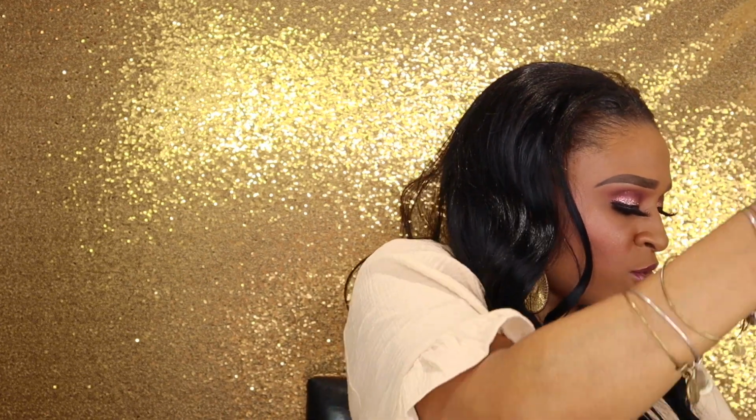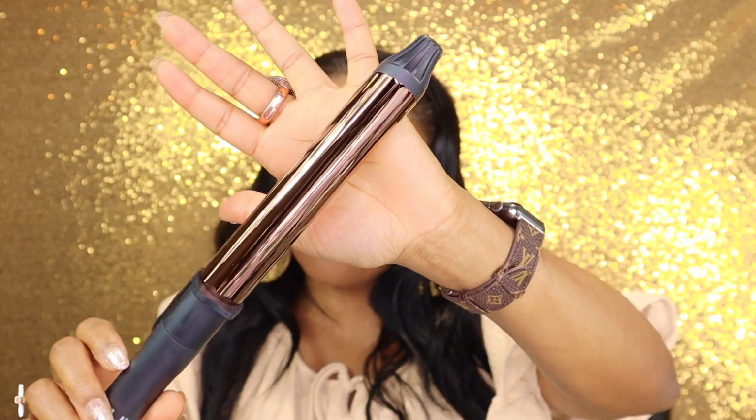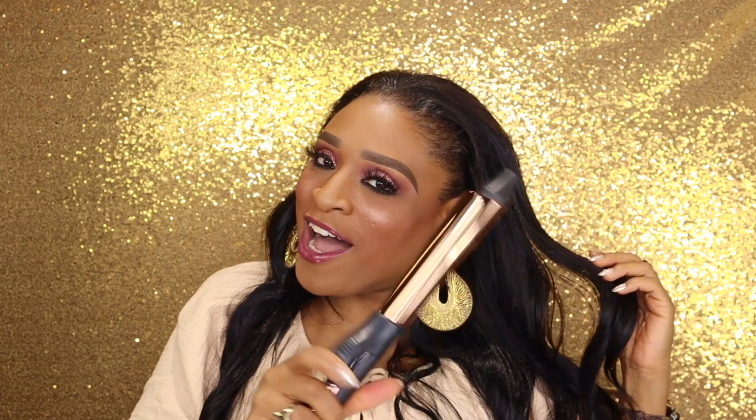Hold on, let me see if I can take one out. Look at that. You guys see this rose gold right here? Okay, watch out, y'all. Don't let me with no hair curling, no flat iron. Watch out. Beauty looks by Aisha. No, just joking. I just do makeup. I do not do hair. Hair is not my thing. You see me do basic hairstyles.